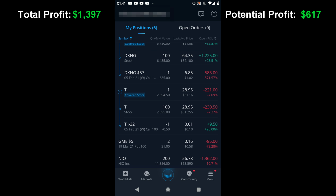Also, we did have a covered call on AT&T, which ended up expiring worthless, and this will get updated again on Monday morning. And then something brand new here, guys, I did end up, for my first time ever, buying some puts. So I bought 2 puts of GameStop at $5. They will be expiring March 19th 2021, and I am basically losing all my money on that one.